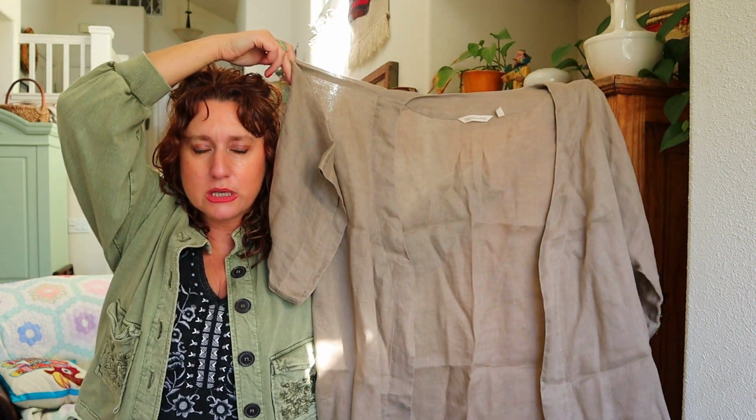This is so perfect for layering. I'm gonna try everything on. Not everything will be perfect for me and I might have to sell it.